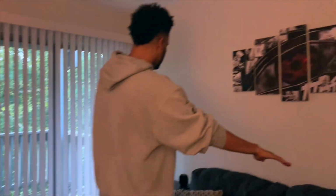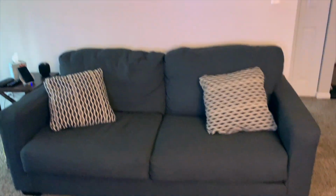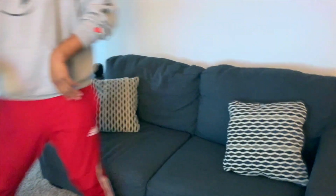And shout out to the moms right here for giving me this couch from Raymore and Flanagan Outlet. It was around, I want to say $450 to $500. It's real soft, real comfortable. Take a seat. Just want to sit down and just go, man.